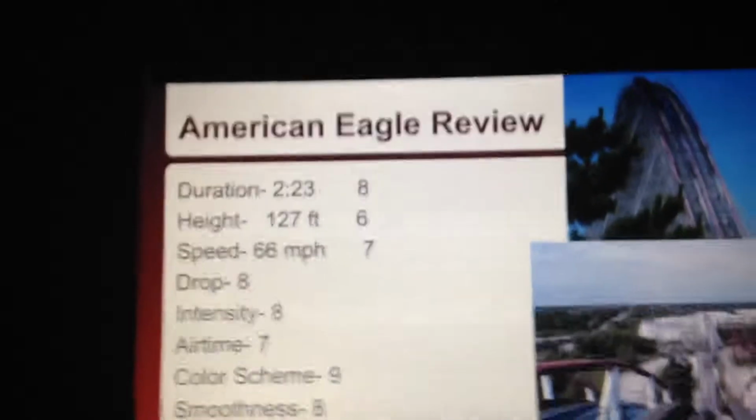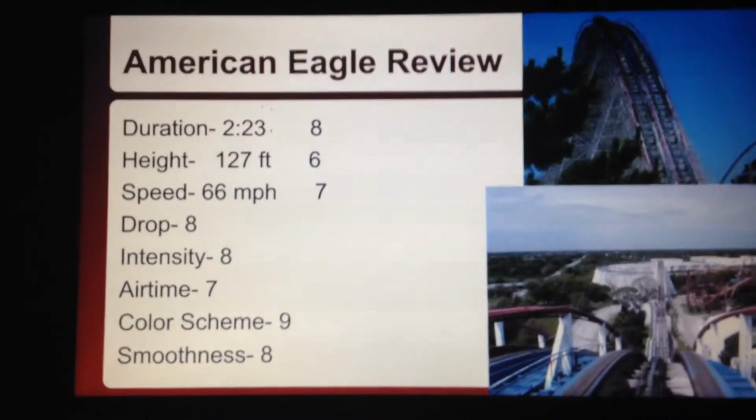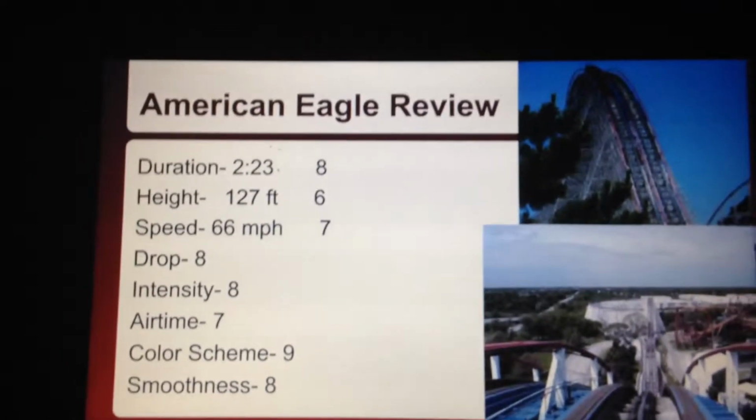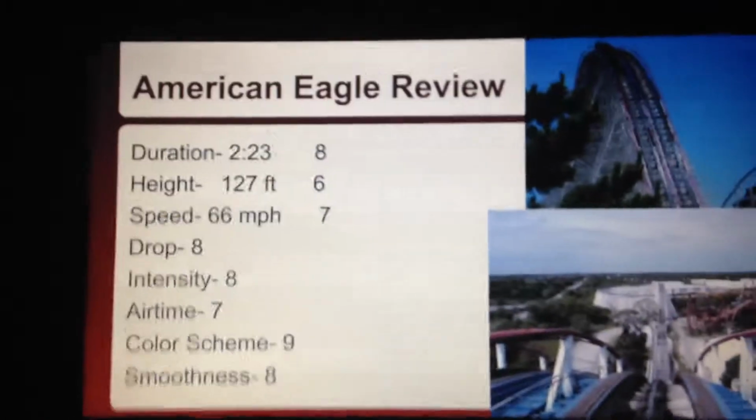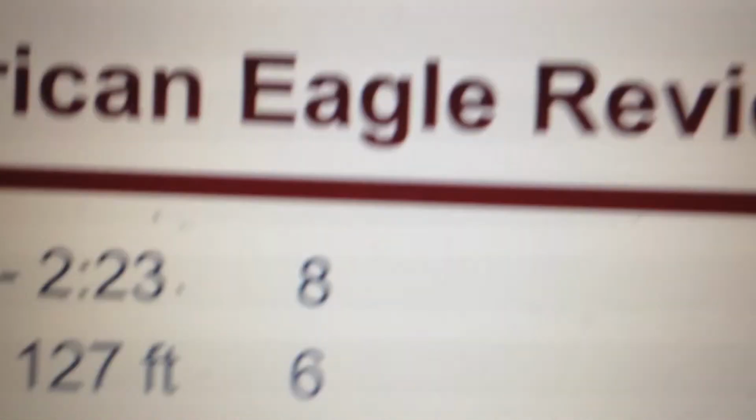Hey guys, Coaster Battleman here with an awesome review of the American Eagle, the racing coaster of Six Flags Great America, and one of the best racing coasters out there. Let's begin. The duration of American Eagle is 2 minutes and 23 seconds.